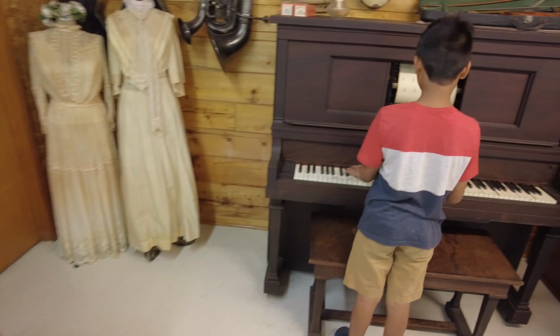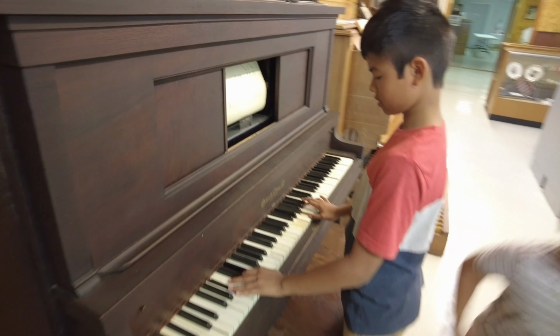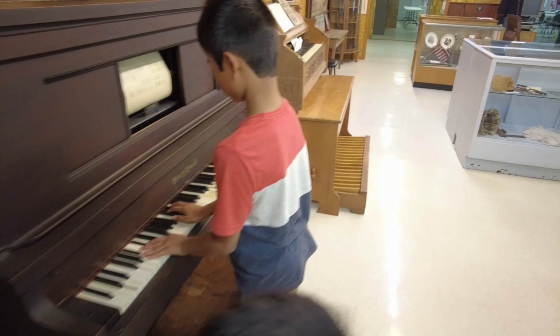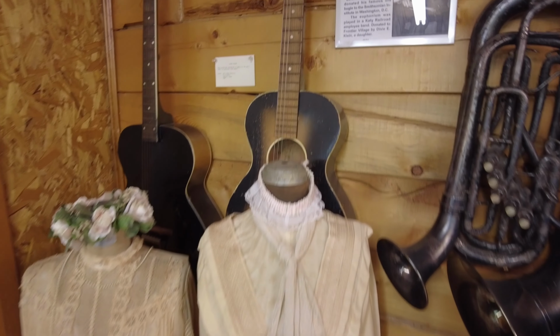It's like an old-timey piano. Actually sounds pretty good on this piano. Not sure if my boy was allowed to play Mr. Incredible, but it sounded fantastic. Maybe a little bit off tune.